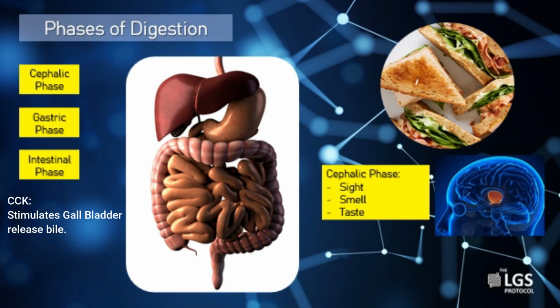Now, cholecystokinin stimulates our gallbladder, which is right over here. So our gallbladder all of a sudden starts contracting because cholecystokinin helps the release of bile, and this reaches the duodenum, the small intestine, which is going to be helping in the emulsification of fats. So all the fats are going to be emulsified, which is making them more accessible to the digestive enzymes.